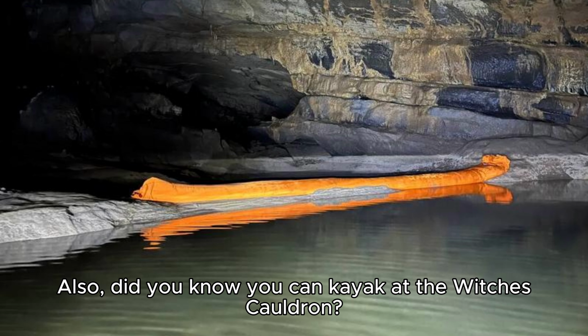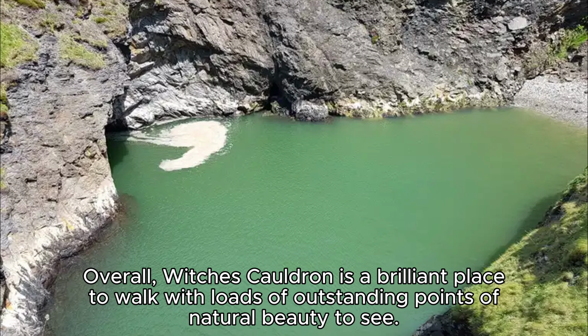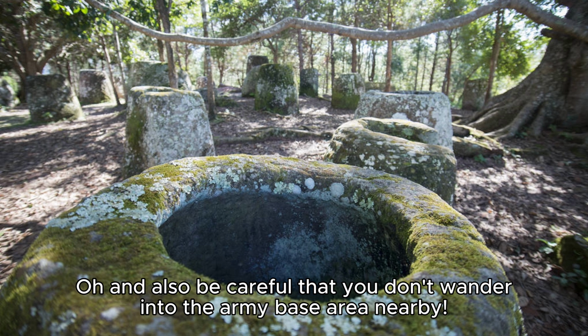Also, did you know you can kayak at the Witch's Cauldron? You must check tide times though before attempting to do so. Overall, Witch's Cauldron is a brilliant place to walk with loads of outstanding points of natural beauty to see. Since you're close to the edge, please keep safe. Oh, and also be careful that you don't wander into the army base area nearby.